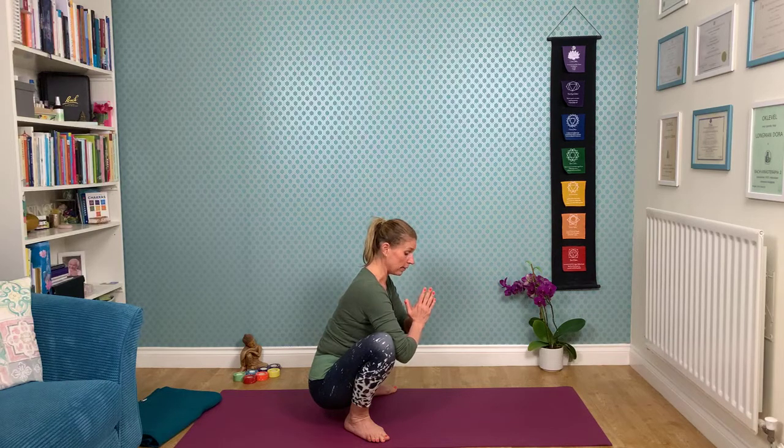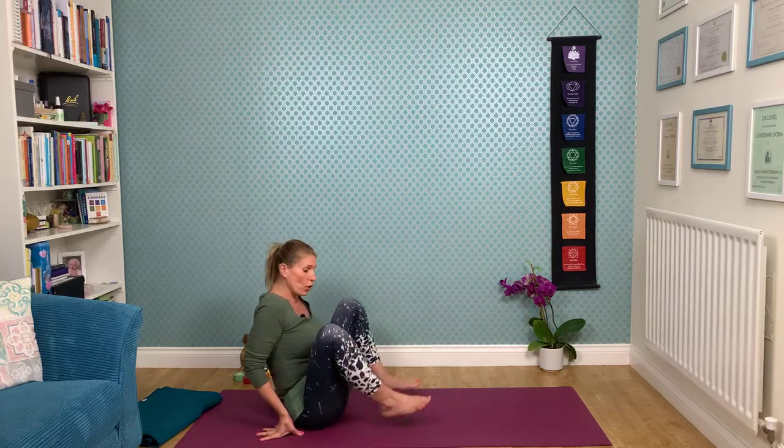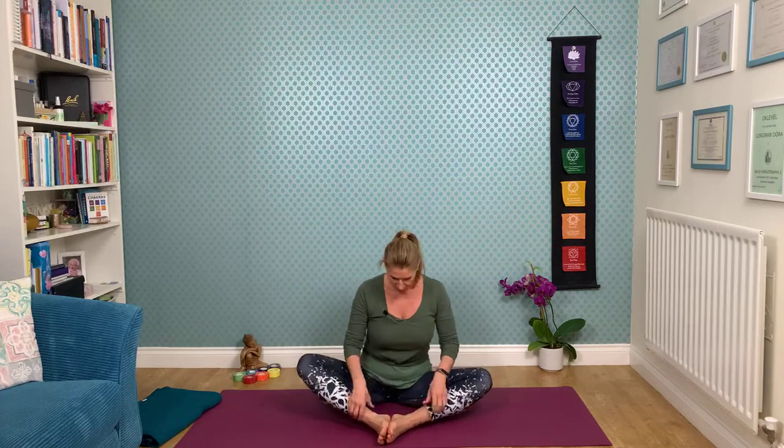Inhale. And on the exhalation, bring the hands behind you and come into a seated position, coming into the butterfly pose, bringing the soles of the feet together. You can bring the heels closer to you or further away, depending on how this feels in the knees, and hold either the feet, ankles, knees, and just coming to this little butterfly, flapping its wings.